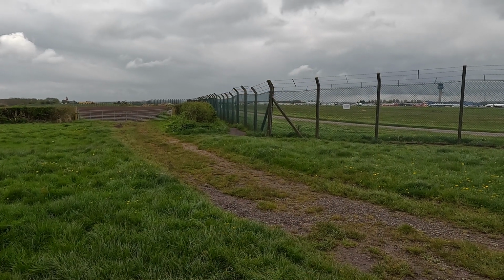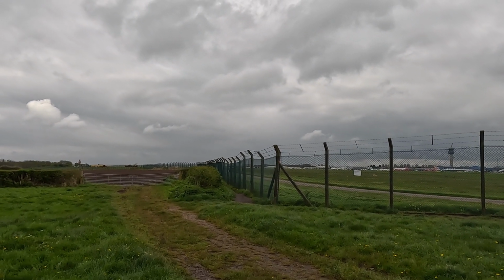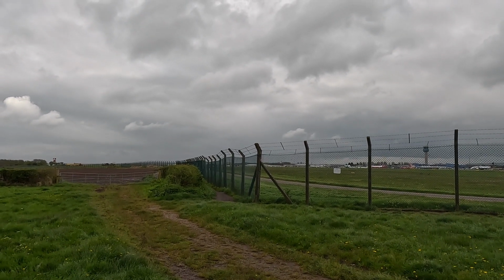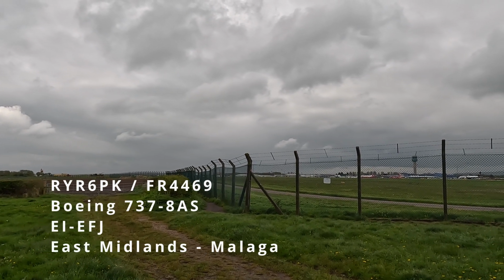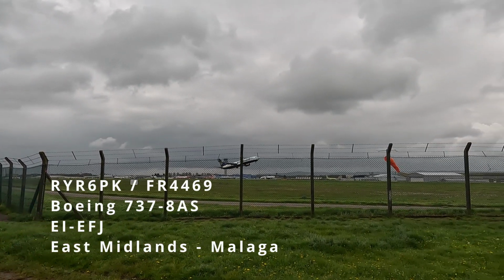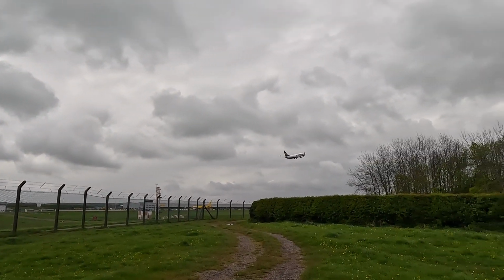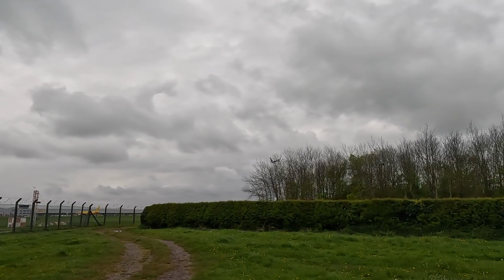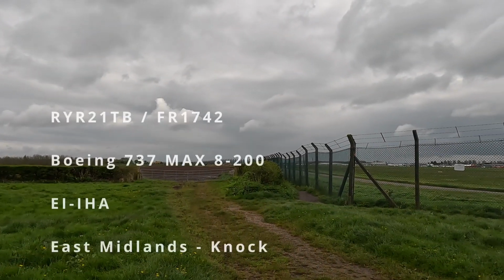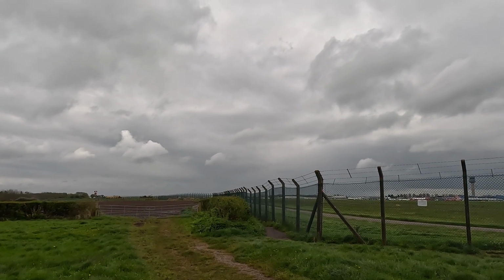So, okay, here comes the first Ryanair off to Malaga. Did I say Malaga? Yeah, Malaga, sorry. I'm getting confused with the Jet2 one. Here she comes. Just gone behind the tree line there. And here comes the second one, the Boeing 737 MAX 8 200 off to Knock.